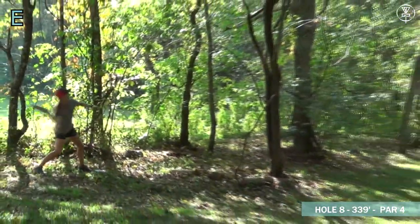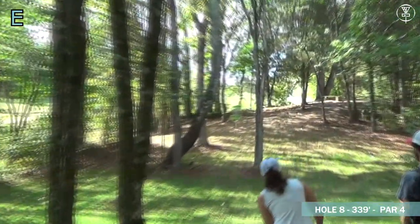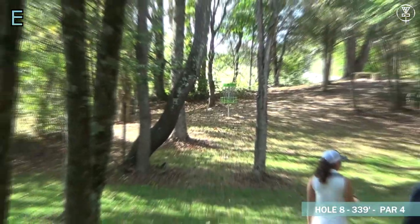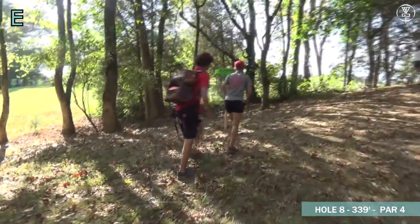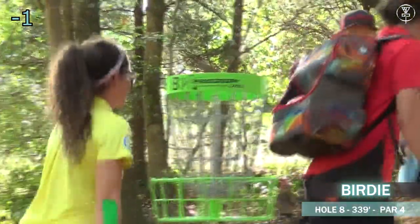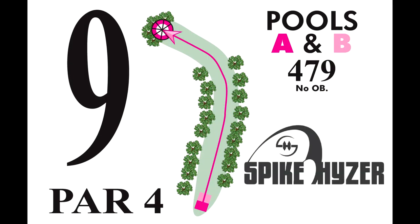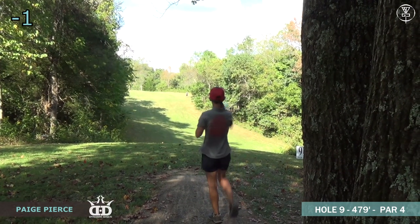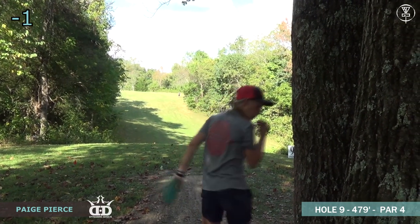She actually may have gone a little bit too long past the basket and had to come back. Absolutely. Also tapping in. And Paige is going to walk in and tap in a birdie 3. Absolutely. Perkins is doing caddy work for Paige Pierce. A lot of big names walking around with us on this huge card here. Star-studded. Absolutely. We saw almost everybody.